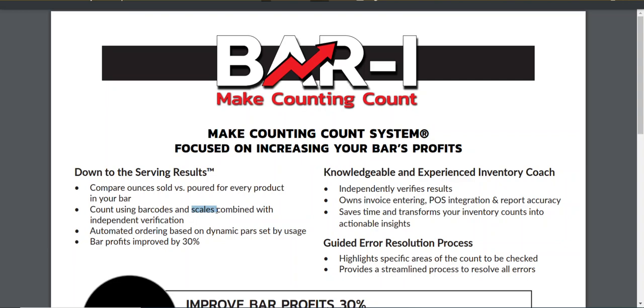So it's not too important in your Tito's because you probably serve hundreds of Tito's over the course of a week. When you look at some high-end things, maybe a high-end Scotch, for instance, seeing that difference is very valuable, as we'll see here in an example. On average, we see Bar Speed Count Pro users increase their profits by 30% by reducing their overall liquor cost by around 3 full percentage points.